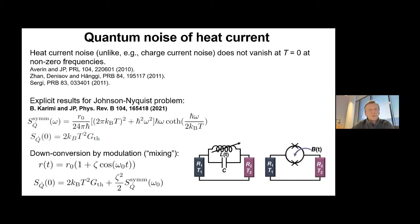What is the spectrum of this, or let's say what is the frequency dependence of the heat current noise? This is seen in several works that the heat current noise by different carriers follows more or less what one would expect from the standard frequency dependent fluctuation dissipation theorem. But one can see that there's always a term which survives even down to the lowest temperature. So this is an interesting thing that we would like to, of course, see in this experiment, but the frequency where you would see this is quite high. So what we proposed in the recent work here is to down convert this by modulating this impedance between these two things.